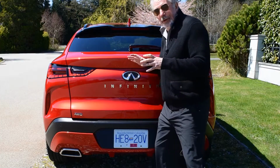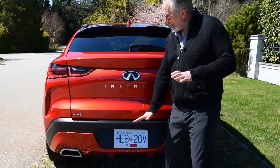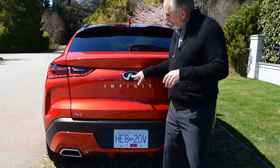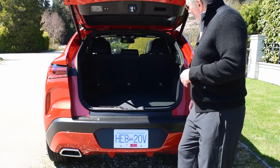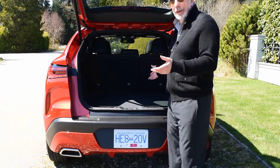As you take in the rear end here, notice there's no license plate here. I like that feature. It's mounted much lower. And there's a little tricky bit here in the Infiniti logo. That's how you open the tailgate. What you find inside is huge. There's a ton of space back here, just about best in class.